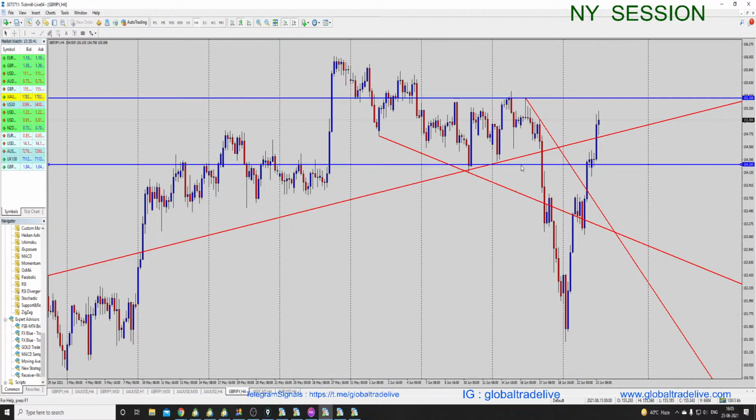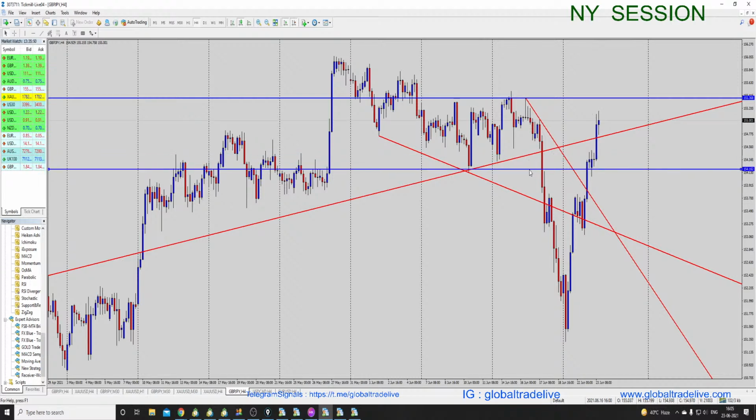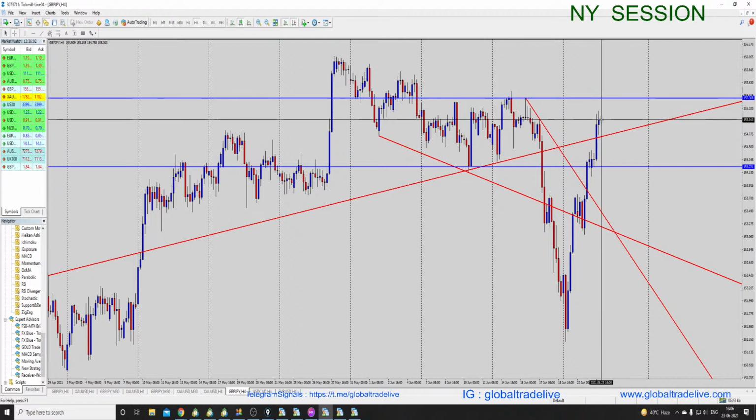So it looks like GJ is coming from, yeah, this point to be very precise. And as it has been moving up, it has broken this trend line also, now going up, so this should be the point where it is going to, which is around 38 pips.